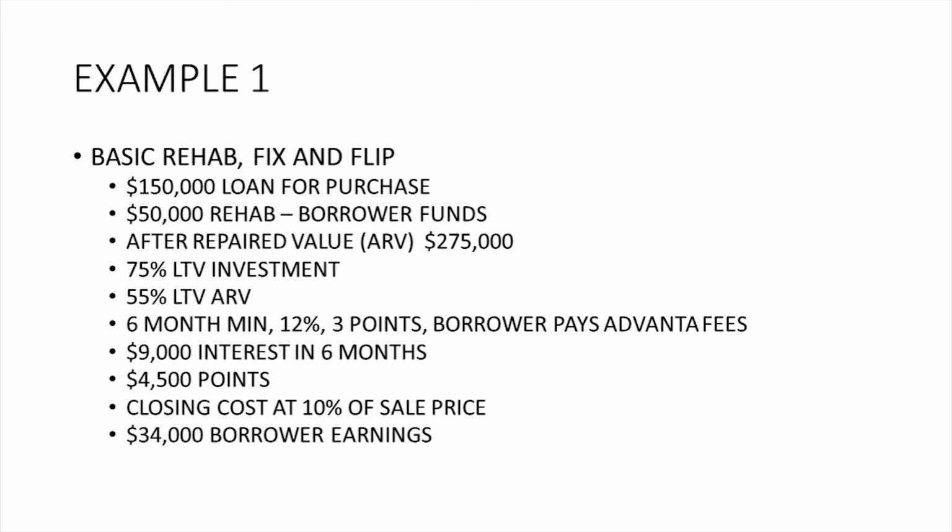But in this example, it's a $150,000 loan for a purchase with a $50,000 rehab. Now, the borrower is going to have the $50,000 for the rehab. The after repaired value, or ARV, is $275,000. So it's a 75% loan to value on the interest. It's a 55% loan to value on the ARV, which only means that if the ARV value is right and you've got 150 in it, your loan to value is 55%, which is a good return. I mean, it's a good ARV, loan to value.